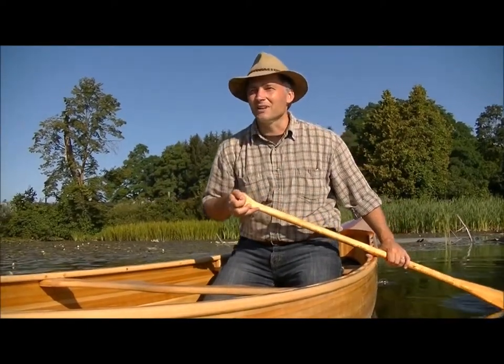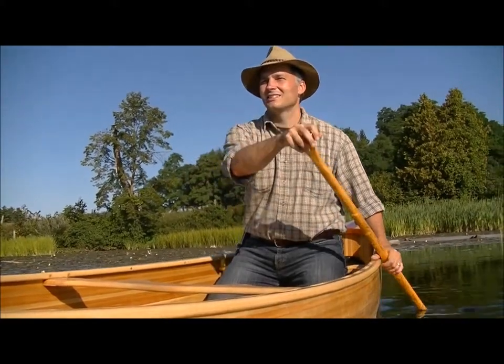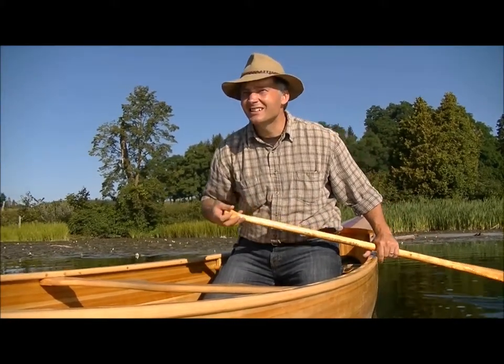I think we have something up ahead. Looks like there's an osprey perched on one of the tree stumps. They're common along the rivers and lakes in this area.